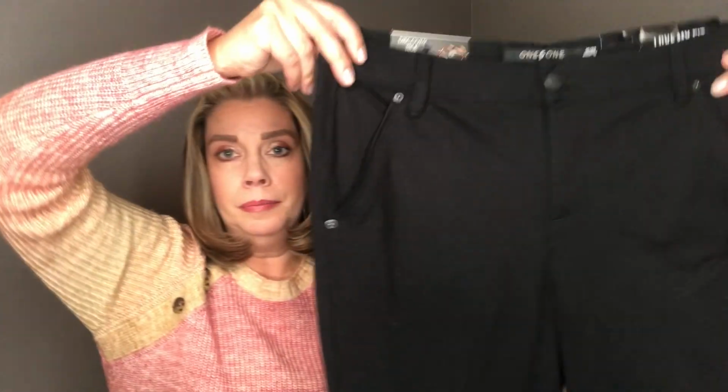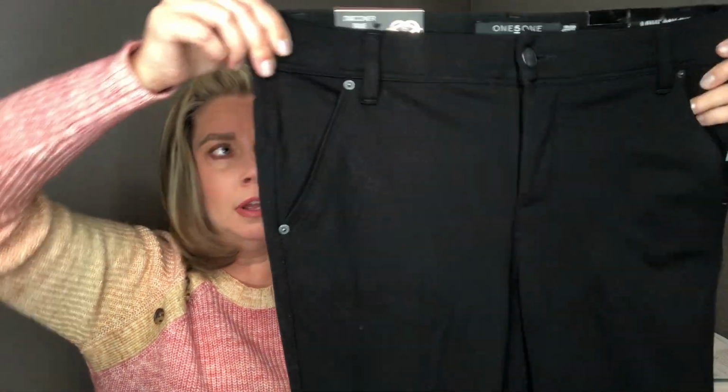So now we get to the pants, and so the first item is by 151, the Ensley high-rise long inseam Ponte bootcut trouser in black. And so here's what they look like. They are very nice and stretchy. It's just a nice bootcut pant that I could wear for work. They do have fake pockets on the back.